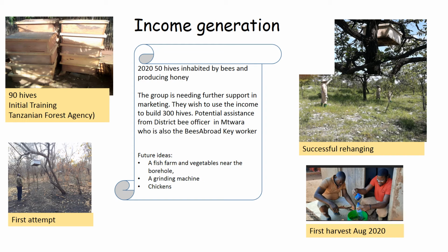The group need help now with marketing, and they have very ambitious plans to make 300 more hives from the profits from their first honey harvest. And we are looking to see if we can connect the group with Innocent Makasu, who's the Bees Abroad representative living in Mtwara, but also happens to be the Mtwara District Bee Officer.